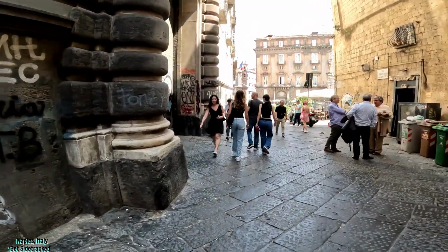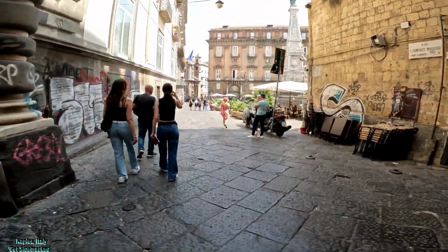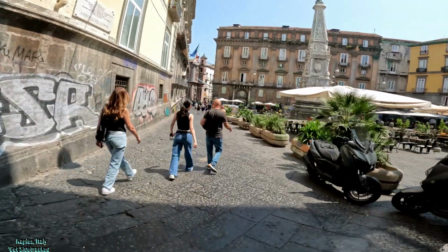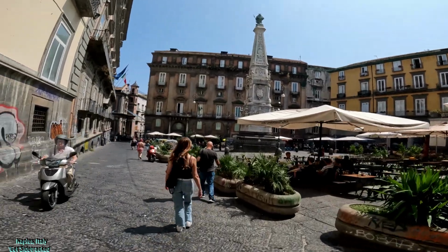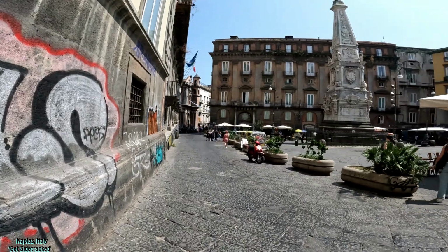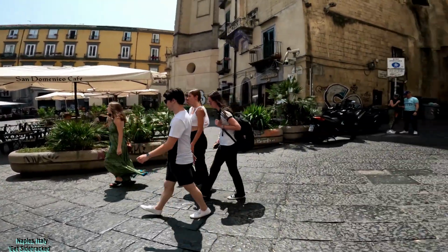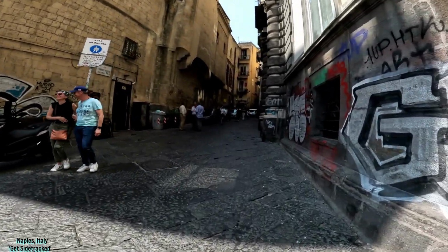Looks like we're gonna come out to a plaza here. Okay. So we come out to this big space. Very interesting. San Domenico. I think it's like St. Dominic's. Okay. So I'm just gonna come back and then we're gonna end our video.